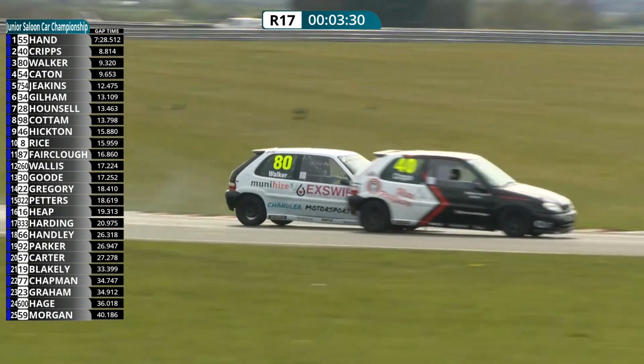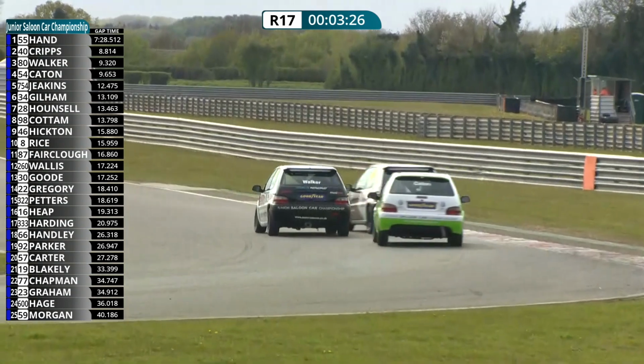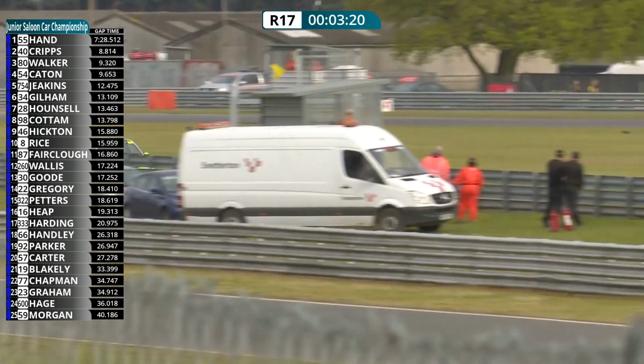As up the inside, Aaron Walker attacks Cripps for 2nd place. Nearly gets the overlap. Is he going to get the move done here on the exit? Cripps gets his foot down. They're side by side. Up towards Hamilton's. I think Cripps is just about going to hang on there.